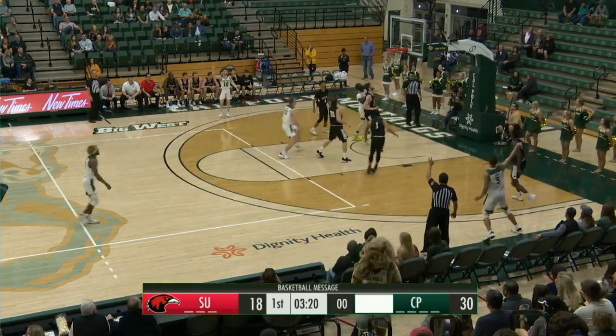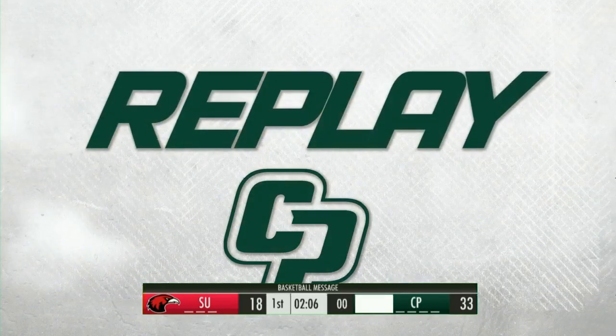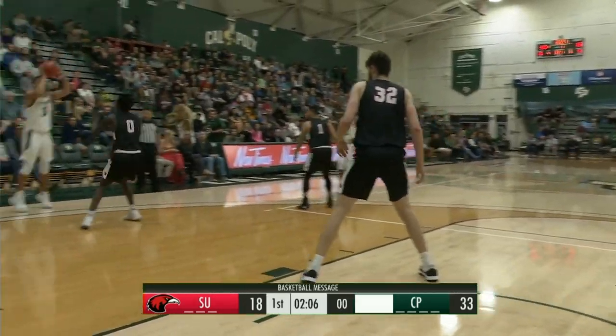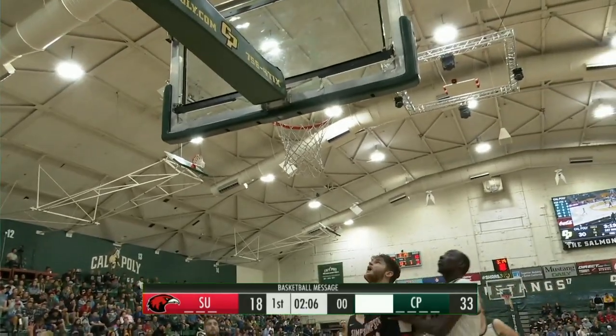Mark Crow, high arcing three. Got it again. His second of the opening half. It's really no decision to shoot that. It's the proper one. It's in rhythm. Shoot it. Those are the best shots that Crow can take. And how about the ball?